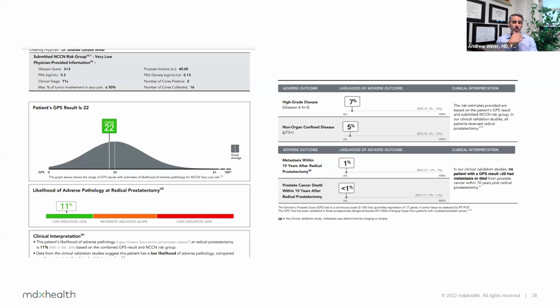And then moving into two other cases here. So these are other patients that I've had. A prostate volume of 40 with a PSA density of 0.13. So I'm using a lot of PSA density as well. I think it's very helpful. But this patient underwent MRI and focused the MRI biopsy on a couple of areas. And what you found here is 2 out of 16 cores had grade group 1. And the GPS confirmed what we're seeing here, GPS of 22 with an 11% chance of adverse pathology.